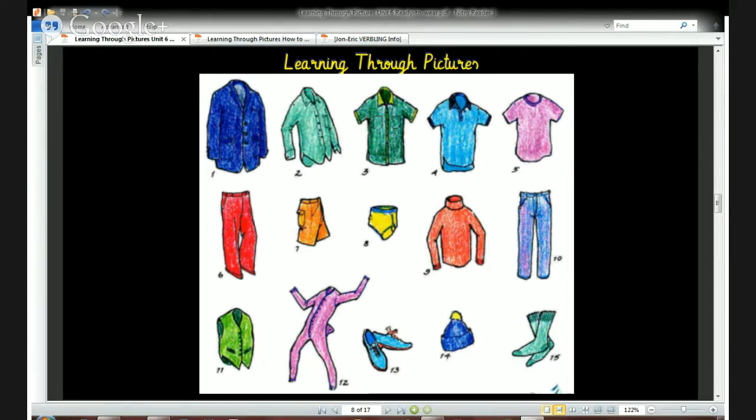There's a light blue knit shirt just to the right of the short sleeve shirt. There's a light blue knit shirt with a collar. It's got a collar on it, too. So, yes, you can call it a polo, or you can call it an Izod, or whatever those brands are. But really we call those knit shirts, the things that you use to play tennis or golf in, something like that.